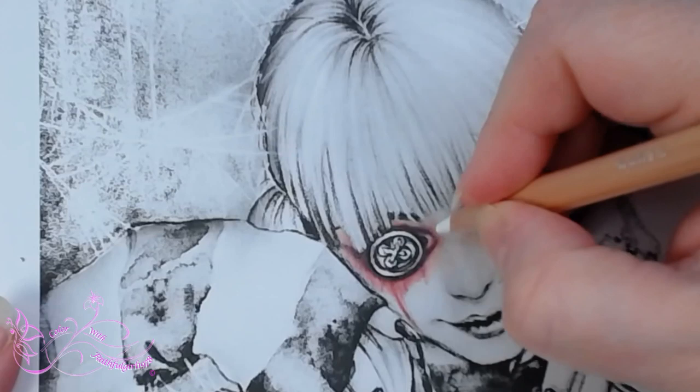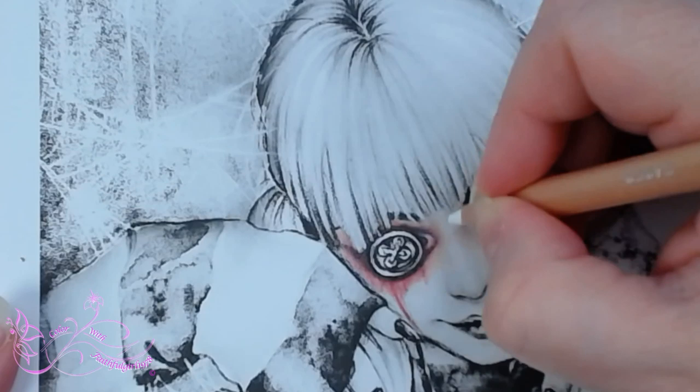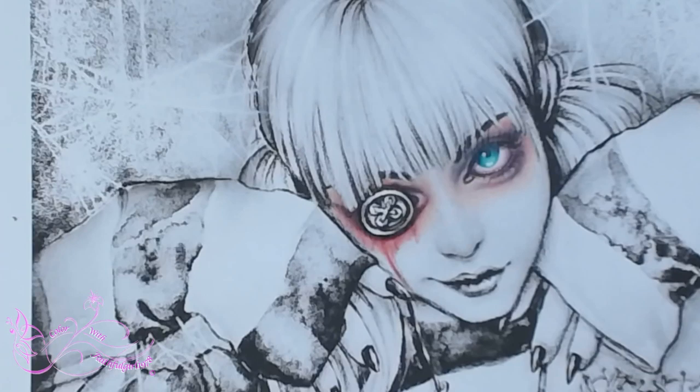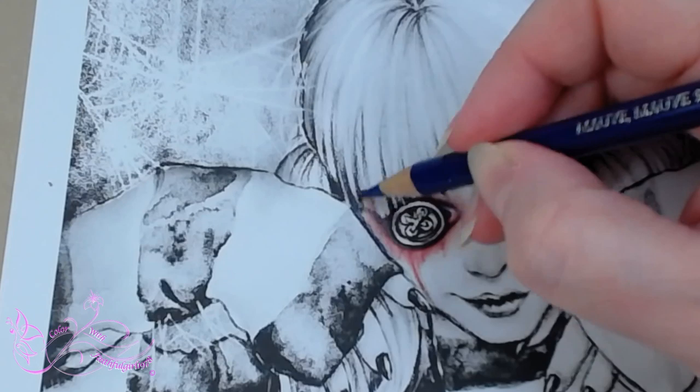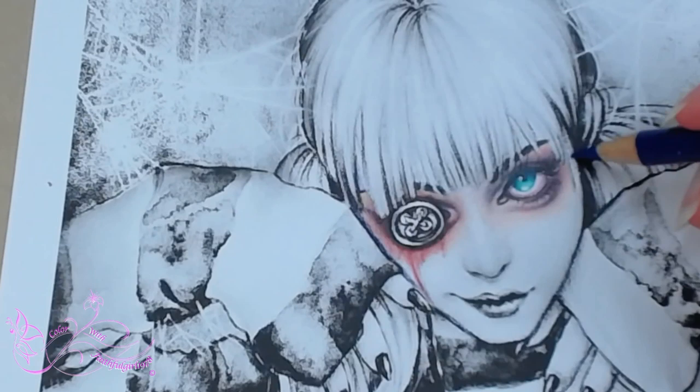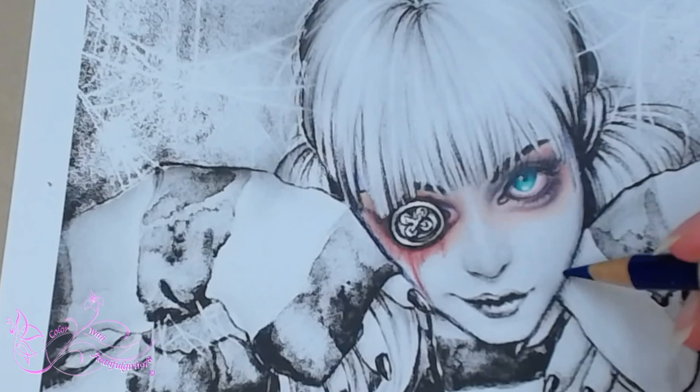Just got my white Luminance again. All right, now we can finish off the rest of the skin. So we'll start with the mauve 249. I'm going to come around all of the shadow areas now on the rest of the face here. Just very lightly. We don't want to put too much pressure on here.